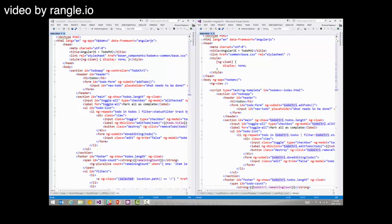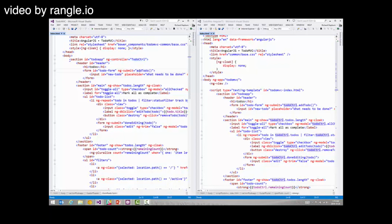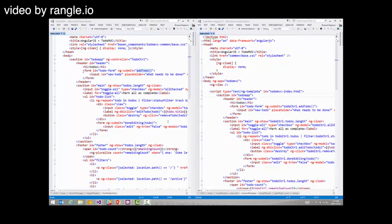So I can see here that I've got a to-do controller that I've hooked into this section here. I've got some methods on that controller called add to do. If you look on this side, you're not going to see to-do controller because they're using the Angular router to hook up the controller based on navigation. But you will see things like to-do controller add to do, so they're still binding to methods. So you're not going to focus here. This isn't really the exciting part.